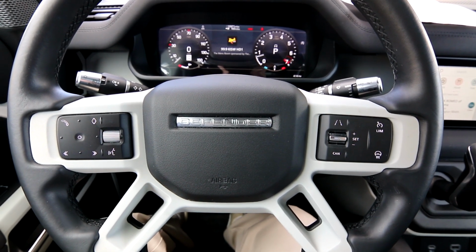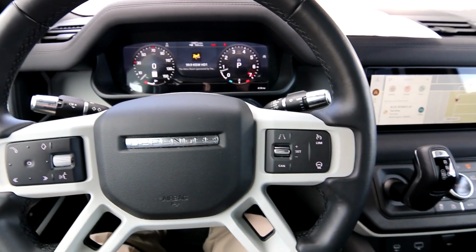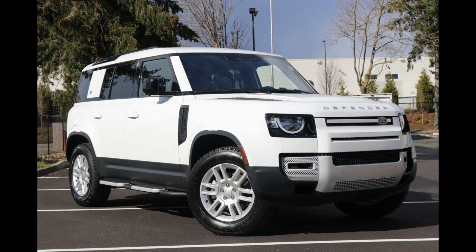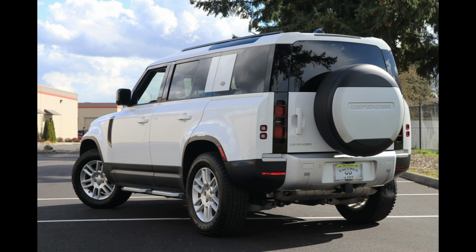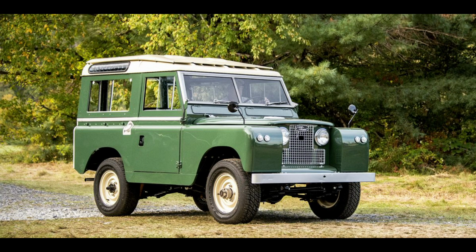If you're looking for amazing off-road prowess and amazing luxurious on-road manners, you should check out the Land Rover Defender. Defender basically put Land Rover on the map. I'm sure you've seen so many of those African safaris where they've had those old Land Rovers going through the bush for very good reason. The Land Rover has been used in African safaris.